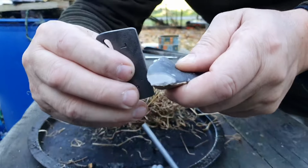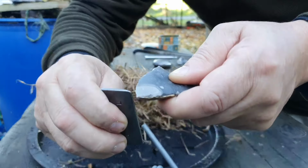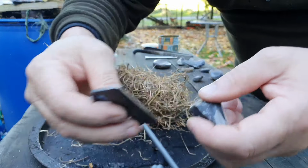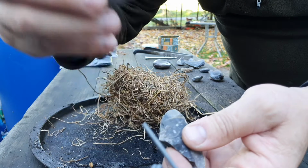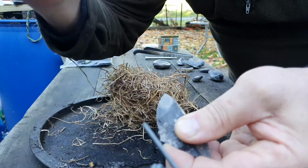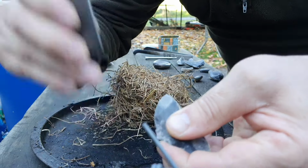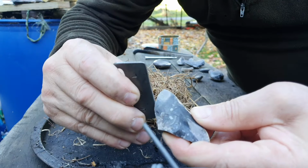Let's do a bit of a demo. And what I've learnt, friends, is with these small strikers, if I'm going up and down, and I'm leaning over. Quite often I'm going, and I'm coming on top. So I'm just practicing. Oh, did it there. Just the one strike.